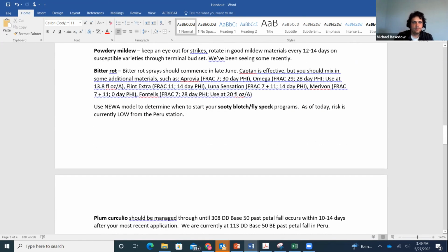Then getting out a little bit further ahead, I do just want to mention bitter rot. Once we get into late June, that's really going to be the time we want to start thinking about that. Captan is fairly effective against it, but you'll also want to be rotating in some additional products that provide more protection against it. Some of the different single sites like Aprovia, Flint Extra, Luna Sensation, these different materials are going to be really helpful in keeping bitter rot at bay if it does turn out to be another hot, humid year for us.